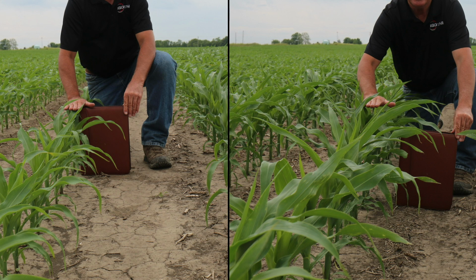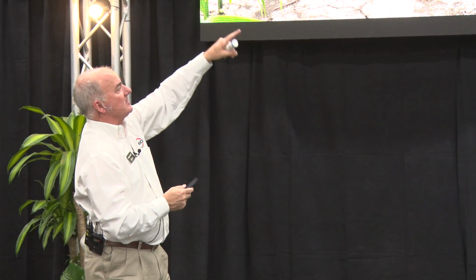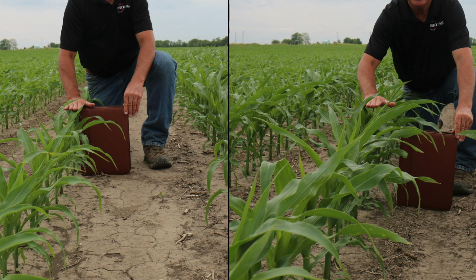We can argue about yield, but we can't argue that starter always makes more growth, more maturity. I don't know how many times you see agronomists kneeling down like I'm doing, and they say, my starter created this. Look how much higher the corn is. We can still say, did it make it? Yes, it's 7 inches taller, but did it make any more yield?